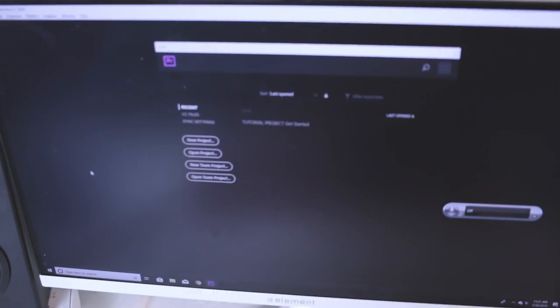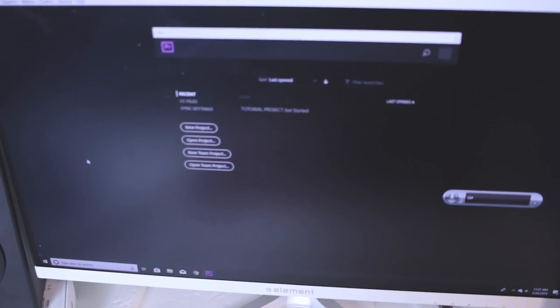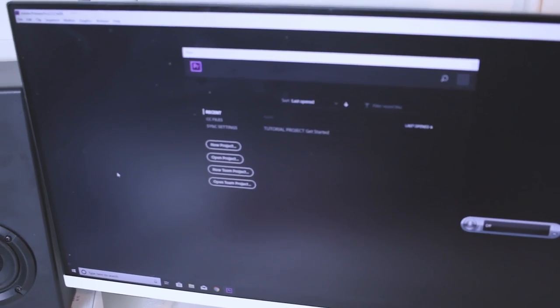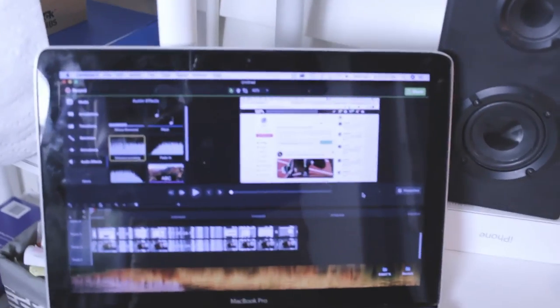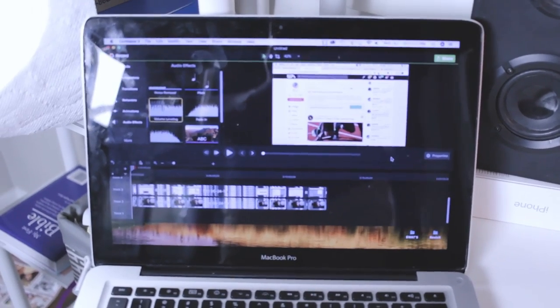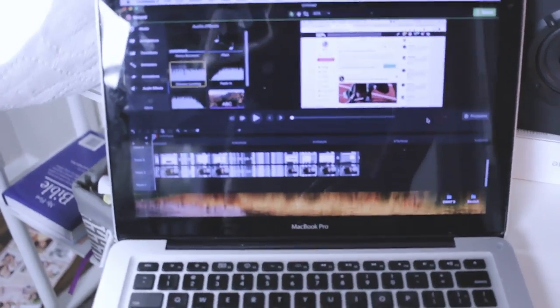software, and it requires a lot of tutorials to be able to use this bad boy, because if you want to go pro, then you start thinking of a software like Premiere Pro. But this is what I recommend if you really don't have any knowledge of any software yet, because it is a lot easier to use.